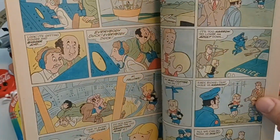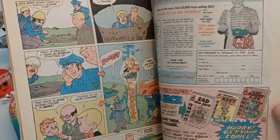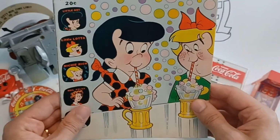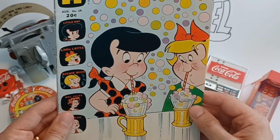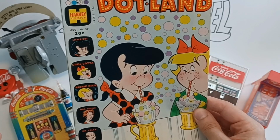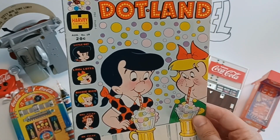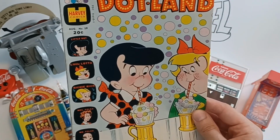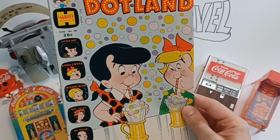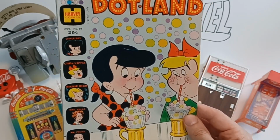So Harvey Comics is always pleasant, whimsical, and fun. But that cover right here is so great to see. Just really fun, of an era where you could just go to your corner shop and ask for a sandwich, a milkshake, or Coca-Cola. The soda fountain was a big hit.